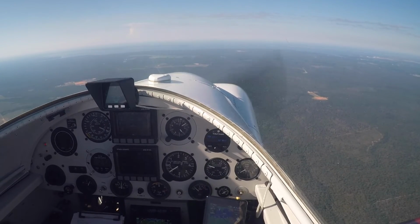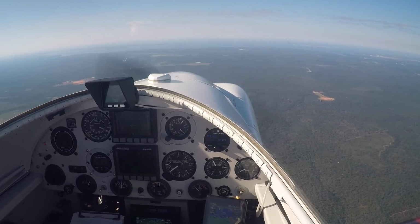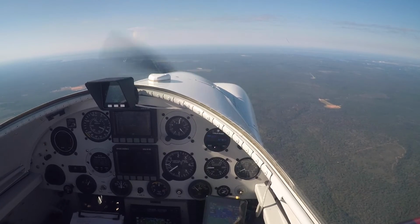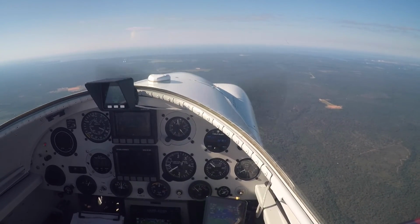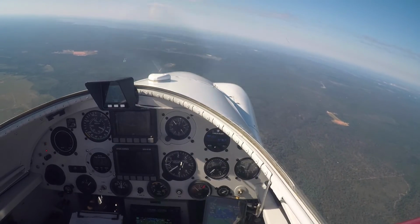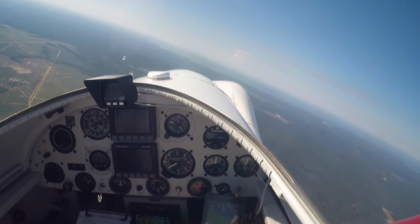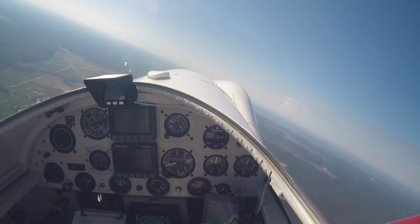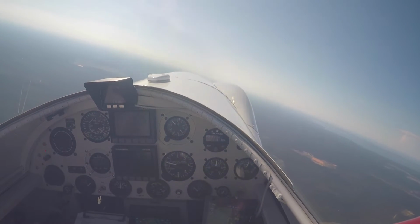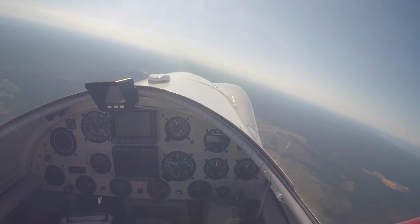I bet we get, oh, look at that. If I go to idle, we get a little prop stop, don't we? That's interesting. So throttle position affects RPM even with the engine off. Let's go for restart. There's our restart. Very nice. Okay, we're going to repeat that experiment, Les, and we're going to go to an idle throttle. Basically, I just top the power there, and I think that's going to change the coefficient of drag.